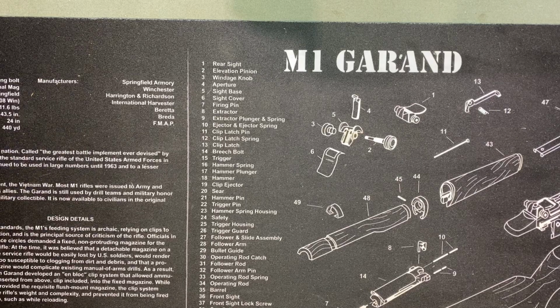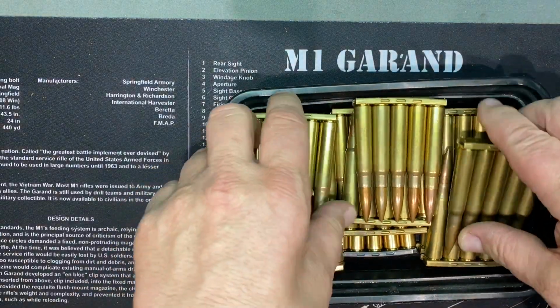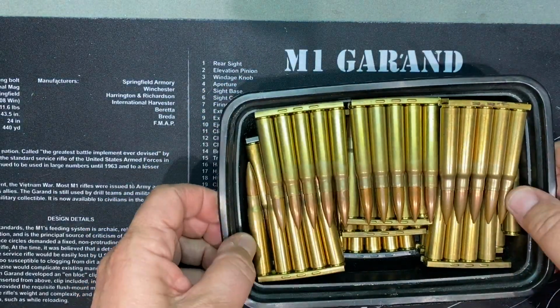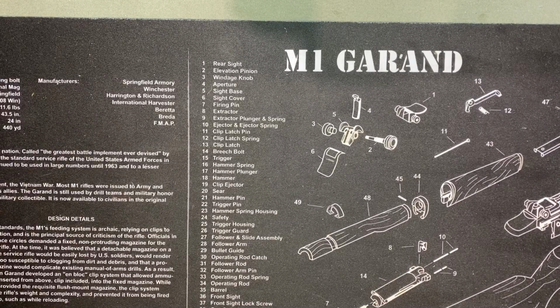So as far as my 8mm, I always was a little bit curious as to what I had. I knew I had this tub right here on stripper clips, right in the drawer. I'll show you what that is in a minute. But I found a couple of things that were kind of interesting. I never really knew how much 8mm I had. It was always just kind of a question. Haven't had the 8mm Mausers out in a while.